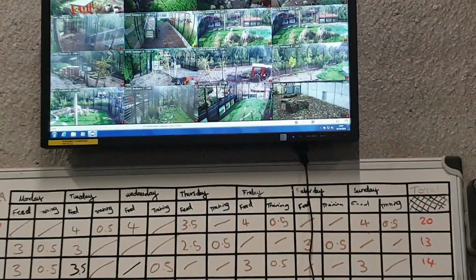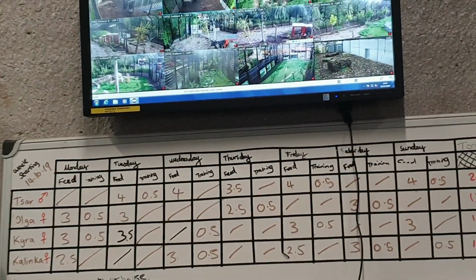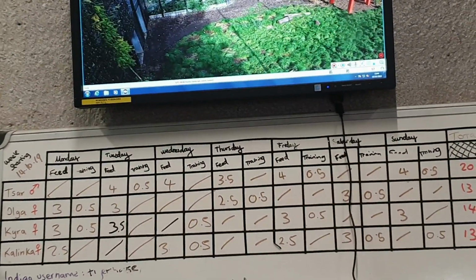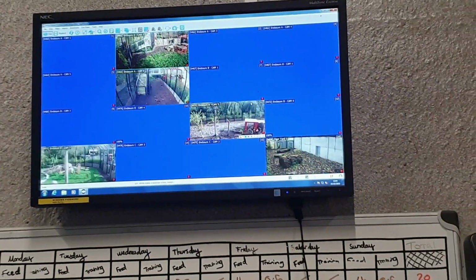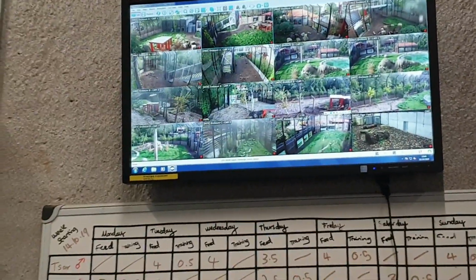Obviously, the enclosure is split into 3 areas, and we can't see all of it from here. So this gives us a nice way to have a look where they are and then see where they were. That's where Olga was set up a minute ago, so we can check that and see if she's come inside. That's a nice, handy tool for us, and quite a nice safe feature as well.